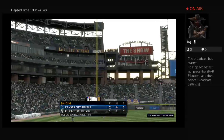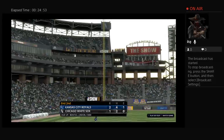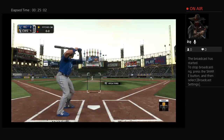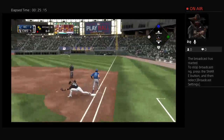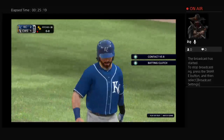We'll go now to the top of the third. The Royals are on top 2-1. So now it'll be the 4-hole hitter, Rob Farr. He reached on a single in his first try. Stroman comes set. First pitch on the way. Left side. And they will get, no, he's in there. A very close play at first.